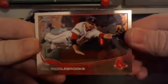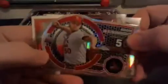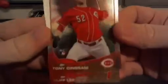We have, starting off with a Will Middlebrooks for the Red Sox. Cliff Lee for the Phillies. And a die cut Adam Wainwright. Dynamic skill card insert. Nice looking card for the Cardinals. And then we have a Tony Cingrani for the Reds.